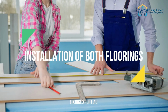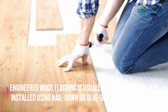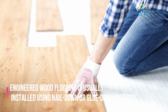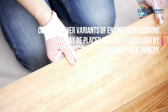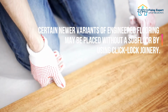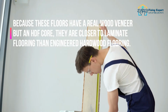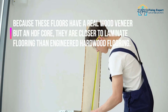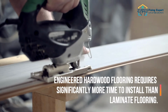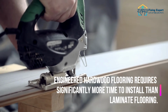Now, take a look at the installation of both floorings. Engineered wood flooring is usually installed using nail-down or glue-down methods. Certain newer variants of engineered flooring may be placed without a subfloor by using click-lock joinery. Because these floors have a real wood veneer but an HDF core, they are closer to laminate flooring than engineered hardwood flooring. Engineered hardwood flooring requires significantly more time to install than laminate flooring.